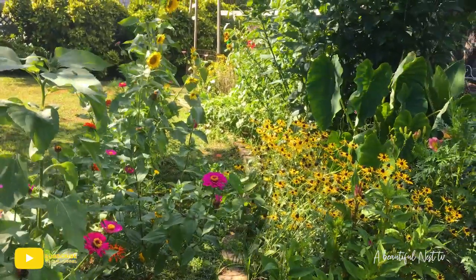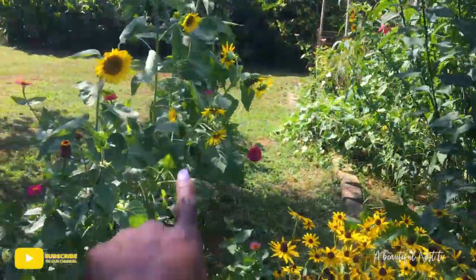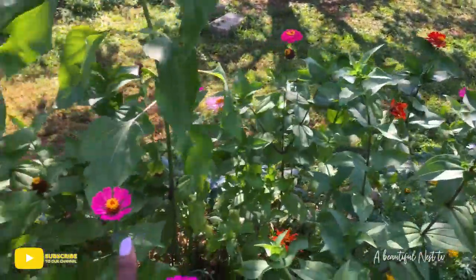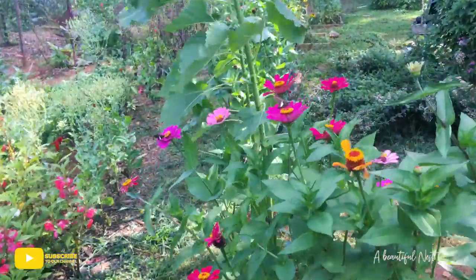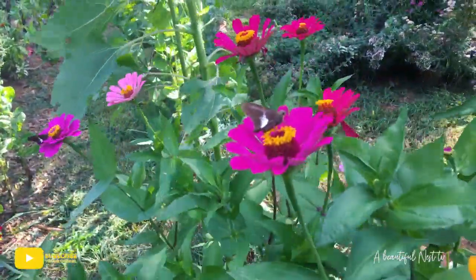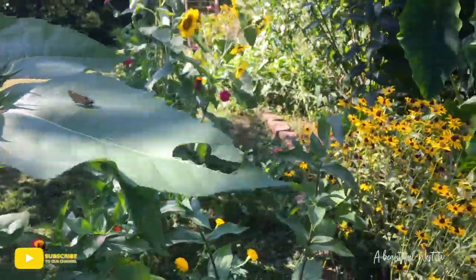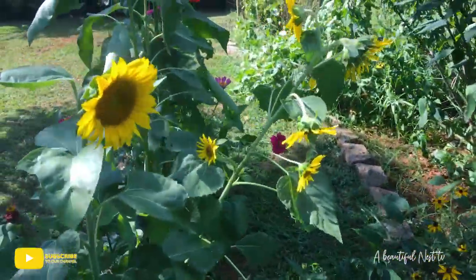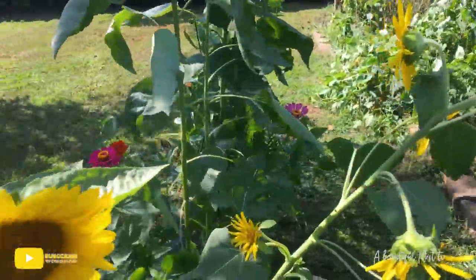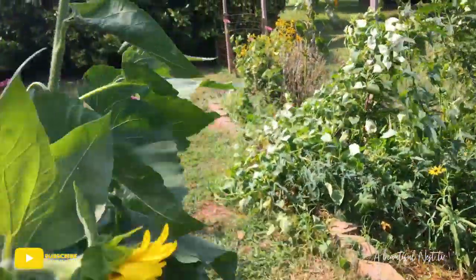One of my favorite parts of the garden this season happens to be my raised bed here going all the way around. I absolutely love it. And it just attracts so many butterflies. They love it too. The sunflowers are coming in and blooming. And they look so beautiful. I need to strip the leaves because some of my zinnias are trying to get thrip. And I need to treat them really well.